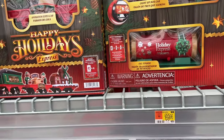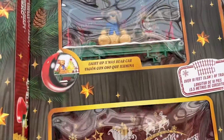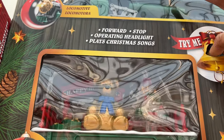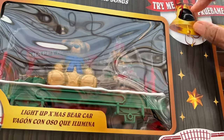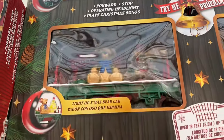Look at the cute little train. Nothing for me to push. Oh, yes, it is. Try me. Oh, look how cute this is. Okay. I can't find anything to push. Oh well. I thought I could push something on here, but they are so cute.